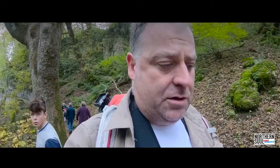We're just approaching Janet's Foss now, which is further up on Gordale Beck, and it's where the Gordale Beck streams over an outcrop of tufa, which is a type of limestone, and the waterfall itself was an area where they used to use it for sheep dip in years gone past, and it's actually a Scandinavian term. Foss is a Scandinavian term for waterfall.